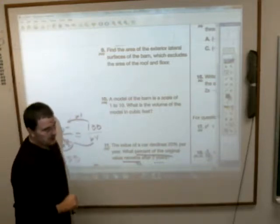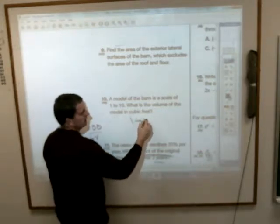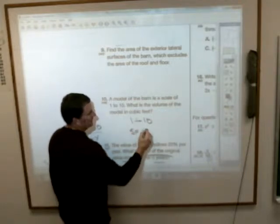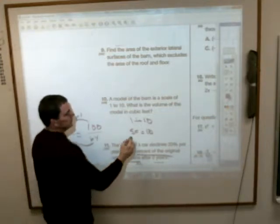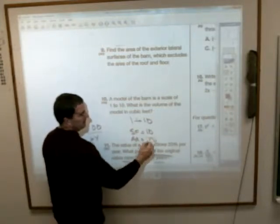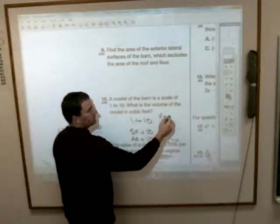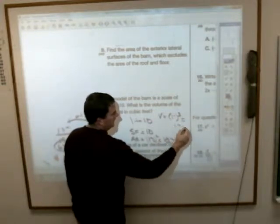The first thing is this, okay? You are talking about scales. If you go from 1 to 10, what is your scale factor? What do you multiply 1 by to get 10? Okay, so my scale factor is 10. Now, if I'm looking for the area, how much bigger the area gets, it's the scale factor squared, which happens to be 100 times bigger. If I'm looking for my volume, volume is always the scale factor cubed. So that is 1,000 times bigger.